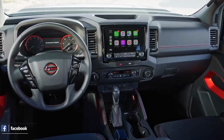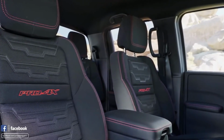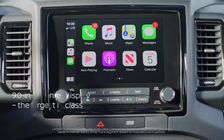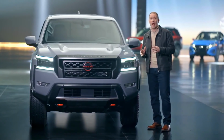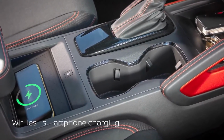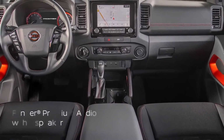Inside is a sanctuary, our true cut above and what's going to wow our customers. An available 9-inch touchscreen display, the largest in class, the perfect size to display the canyon crawling views from the intelligent around view monitor. And all Frontier trim levels feature standard Apple CarPlay and Android Auto, Wi-Fi, wireless smartphone charging, and a 9-speaker Fender Premium audio system are also available, all useful for work and play.